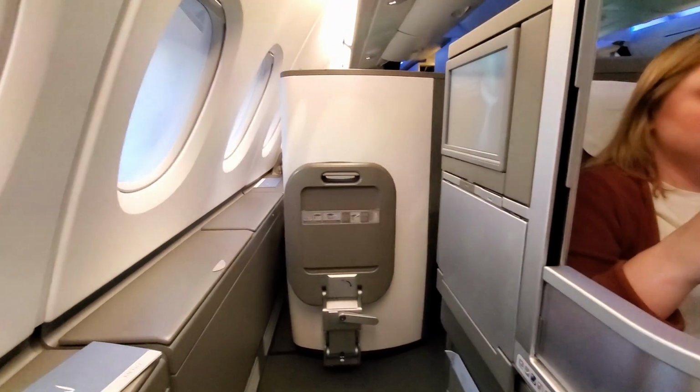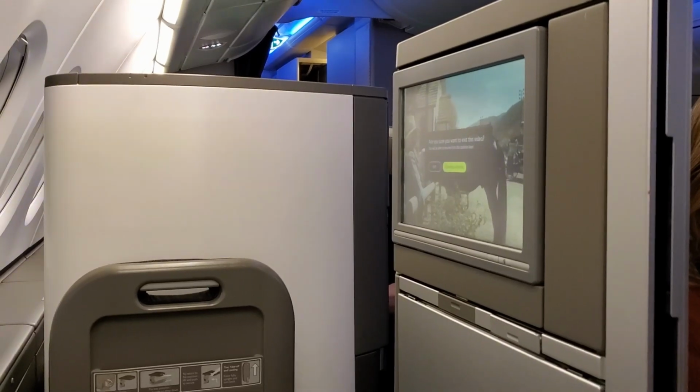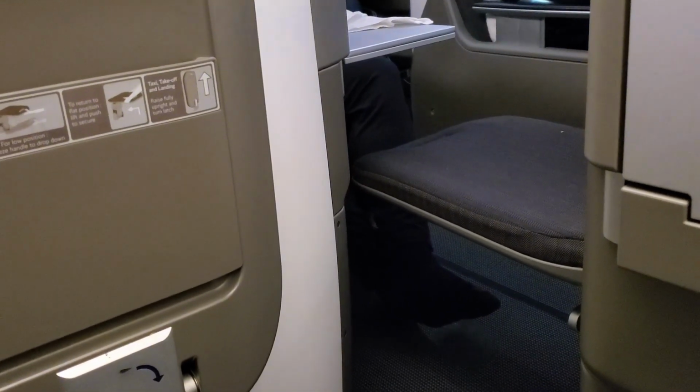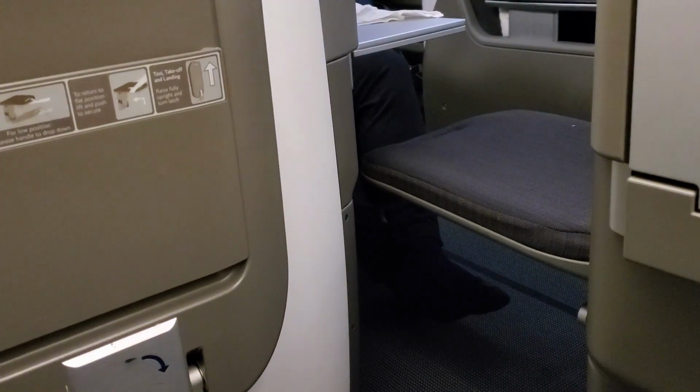If there's somebody sitting in the seat opposite you and they have their footrest down, you have to climb over them to get out of the seat. Even though British Airways boasts that all of their seats in business class have aisle access, that's really not true if you have somebody sitting there with the footrest down.